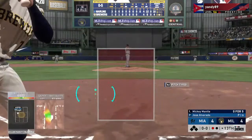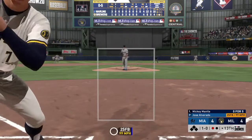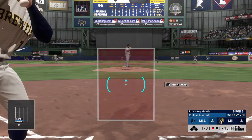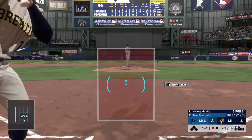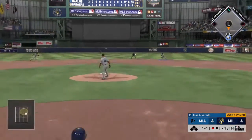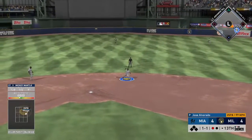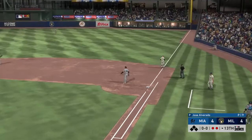Now back to the top of the Milwaukee order, digging in, Mickey Mantle. He was a ground out victim last time up. A ball and no strikes. Went about halfway there, but it's a called strike regardless. Hit out towards second. He's got it. And very quickly there, they're 2 gone to start the inning.